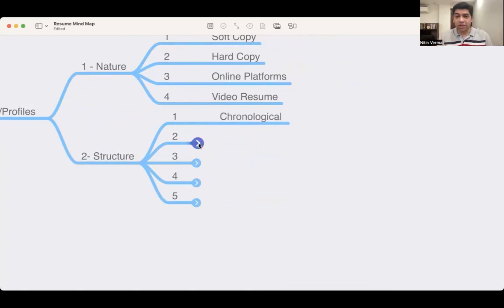It could be chronological, that is the sequence, descending order with the most recent experience first. Then functional is primarily when you are specific to one function or activity. Then it's a combination. Generally, we use the combination where we have chronological order for the experiences, functional in the way that if I'm applying for a very specific kind of role, say project management in IT services, I will be very focused on that particular role. Functional generally is for very specific roles.